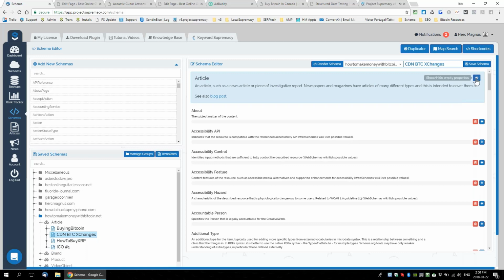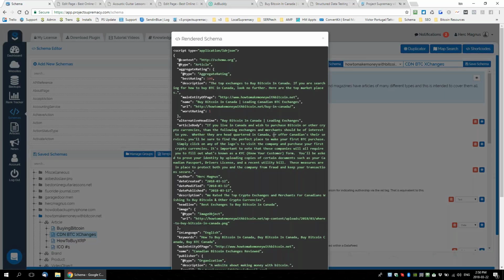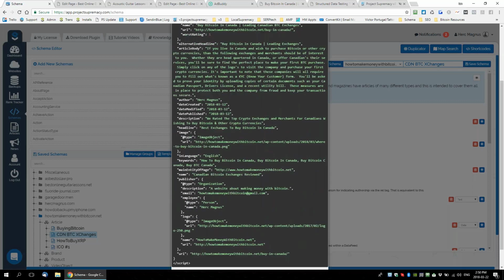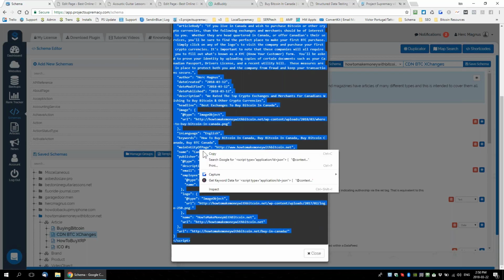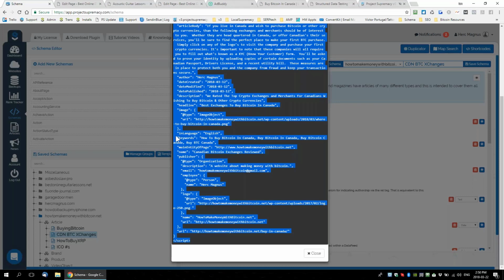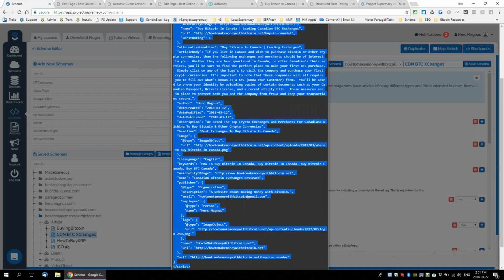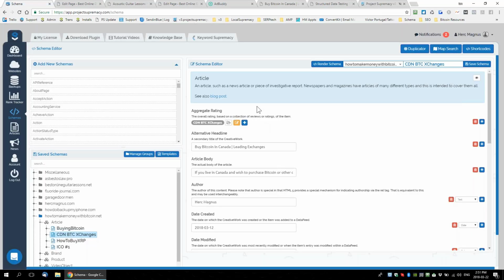And once it's built, all you have to do is click on render the schema and it will render out a JavaScript file for you, perfectly formatted. Then all you have to do to put it into your other type of site is copy it and insert it into the header page of that site. So the schema builder will work for literally any other type of site, and you can build as much as you want of it, which is super, super awesome.